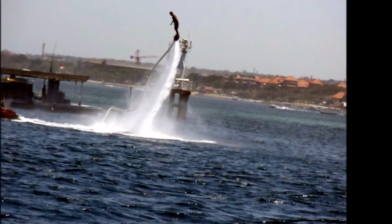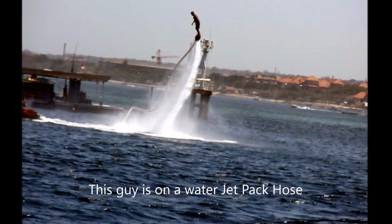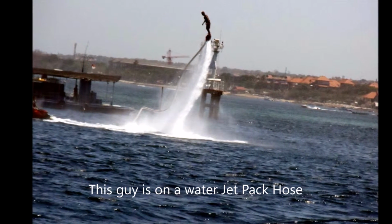This was wild. It looked like this hose was attached to this guy's feet and then was pulled around by a boat. Looks like something our kids would enjoy.